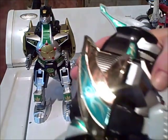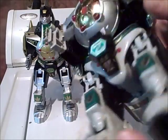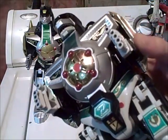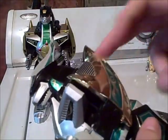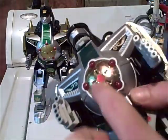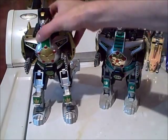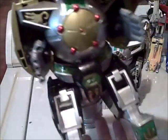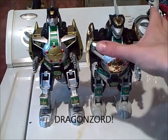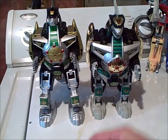I did get the repro labels ones, so these are very nice, very detailed, so they did a good job. But the Legacy one, you don't need this. And it is more show accurate, but I mean, they're repro labels. They're not going to make sticker sheets that are raised and relieved and all that. This one does have gold chrome on some pieces, like the chest piece and the dragon claw. But this one does not. It's definitely more collector grade, just gold paint, which is more show accurate. The original Megazord is shorter, but fatter. The Legacy one is taller and a bit thinner. It looks more like how it did on the show, which I think is a lot better.